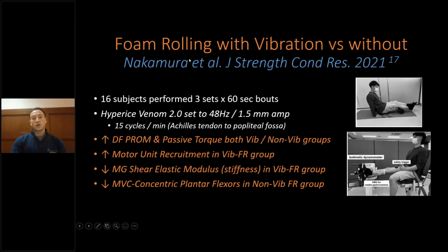So now we talk about foam rolling with versus without vibration. I'm personally a huge fan of the Hyperice Vyper 2.0. Sorry, that says Venom, but essentially it's a foam roller that vibrates. So it's a lot more comfortable and tolerable for the individual.